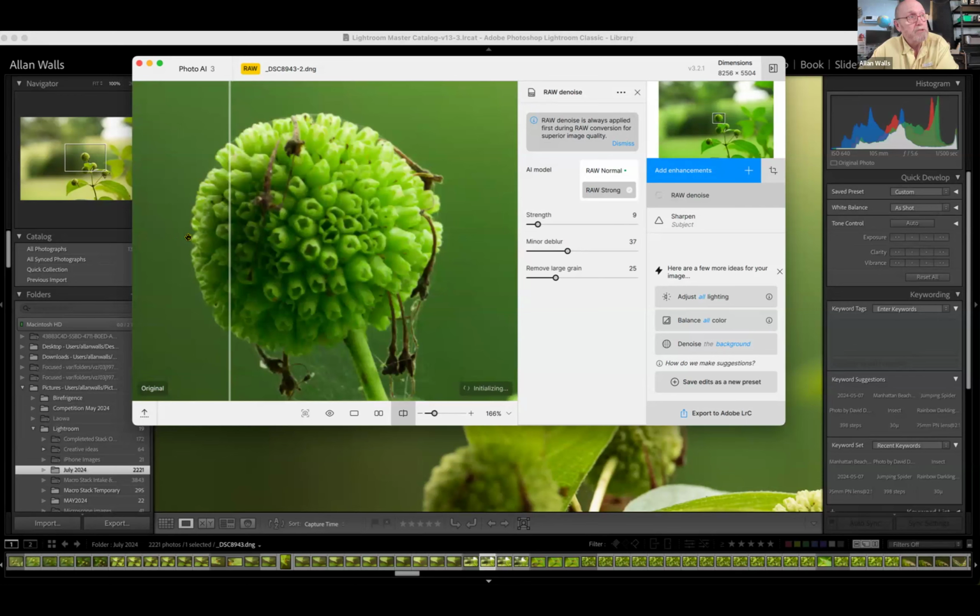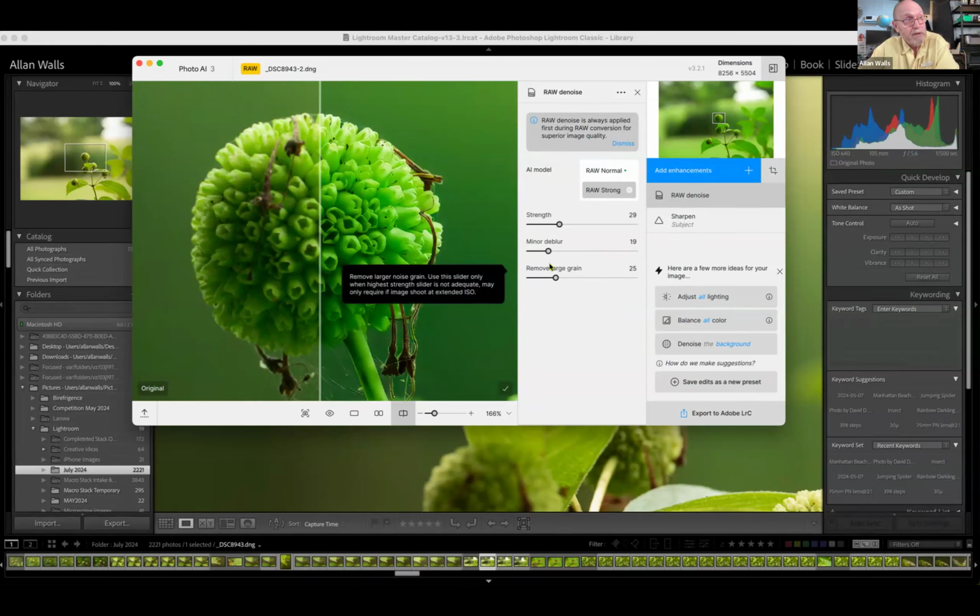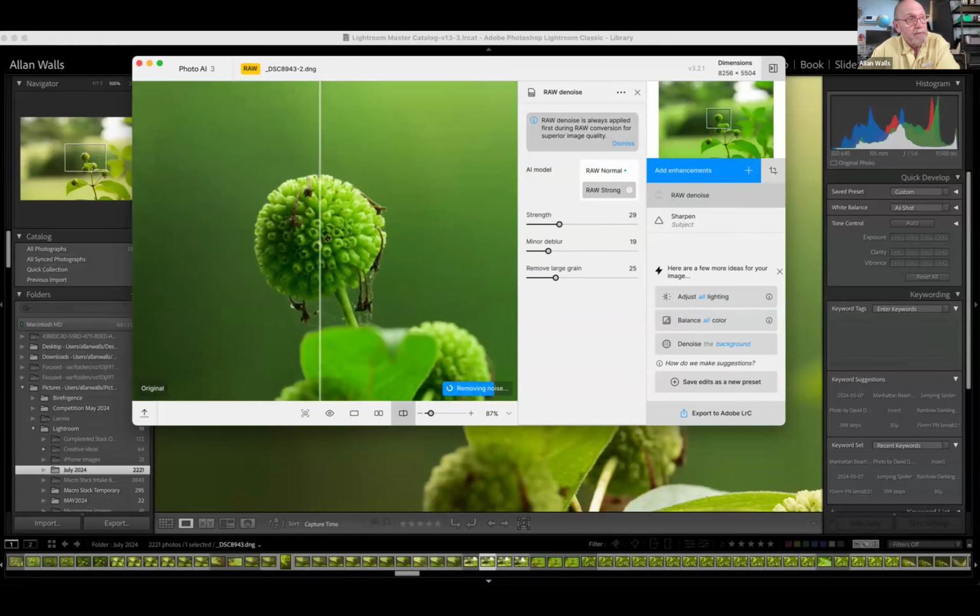You can pretty drastically change the way the app works by using these sliders. Most of the time, if you're just getting started with this program, I recommend you really don't mess with these, if you like the overall look of the image the way the autopilot suggests.